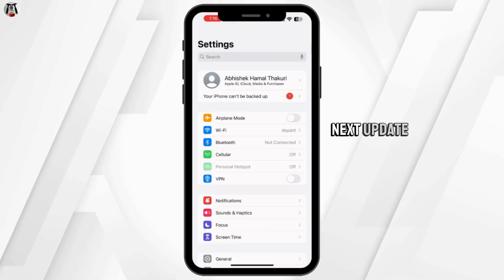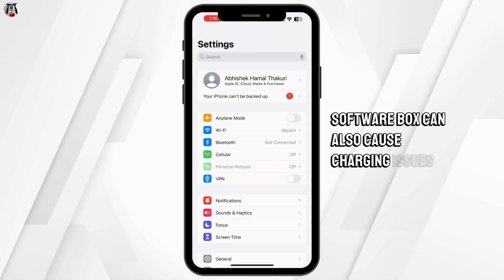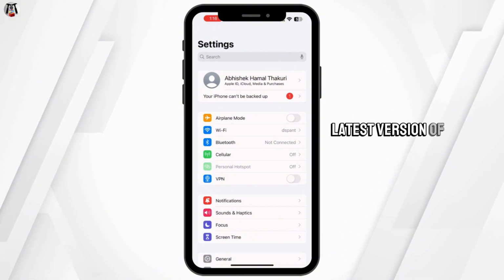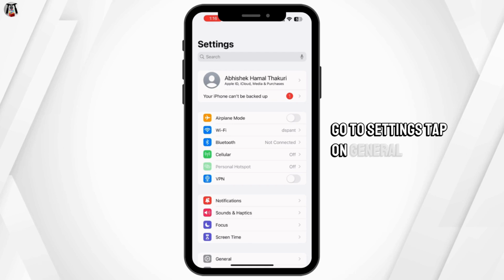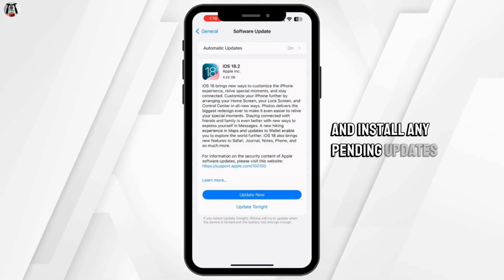Next, update the iOS version. Software bugs can also cause charging issues. Make sure your iPhone is updated to the latest version of iOS 17. To do that, go to Settings, tap on General, and go to Software Update and install any pending updates.